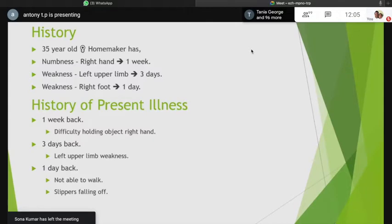Will it fluctuate daily? Any activities that will increase it? On activities, it will increase over the compression. Which are the activities which will increase it? While traveling, holding things, using the hand. So, those are the symptoms. In such a patient, which signs would you like to elicit?